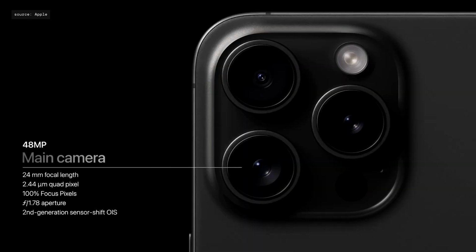iPhone 15 Pro features a more advanced 48-megapixel main camera with an even larger sensor than iPhone 15. The camera includes a new nanoscale coating to reduce lens flare, brings high resolution to everyday photos, enables more focal lengths, and has better low-light performance for portraits and night mode. Users can now shoot in 48 megapixel HEIF with 4 times more resolution than before.